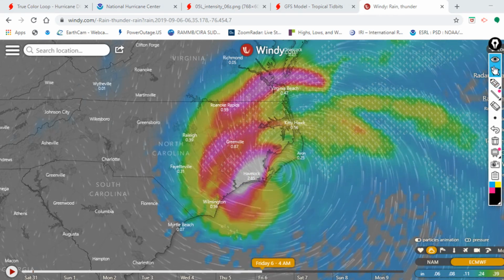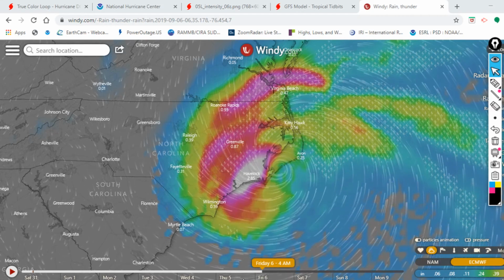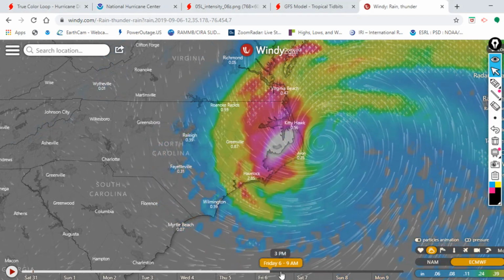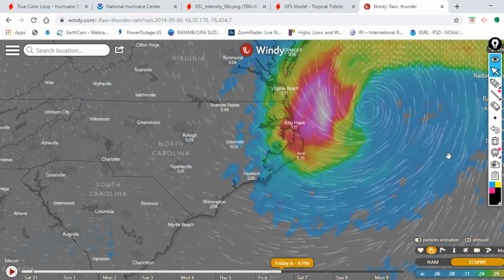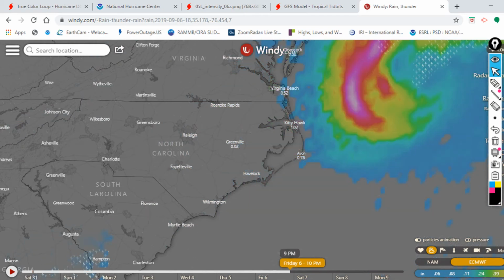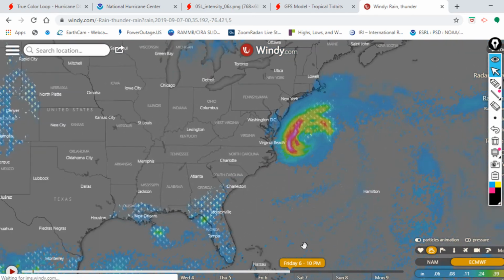I know a lot of people were seeing it go inland a while ago, but that's not really the best chance now. And you can see how on your Thursday night to Friday, we are seeing this system impacting somewhere across coastal North Carolina, maybe in parts of South Carolina.